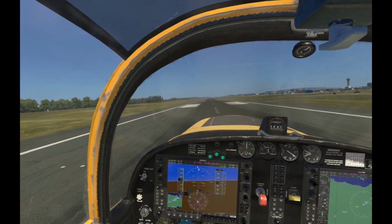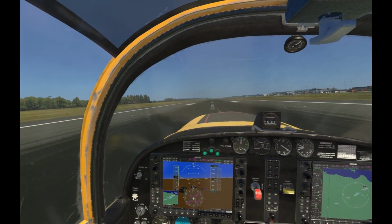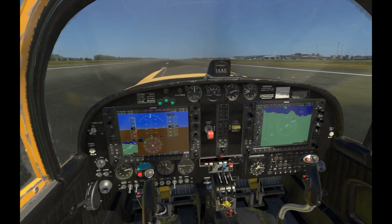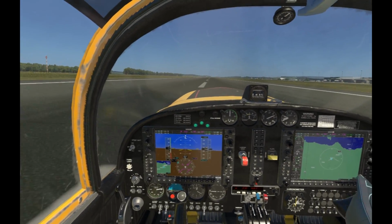Oh, this is going to be a bit of a dodgy landing. I can feel it already. It's been a while since I've flown this aircraft. Oh, actually that wasn't too bad. A little bit of a bounce. Let us settle down there. Right, we'll just go outside for a nice view as we take off.